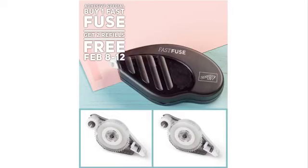There is another exciting sale that was announced this morning. Surprise! Just this morning in our Stampin' Up! news. The Fast Fuse Special is coming back. This was way back in like October or something. It was a long time ago.